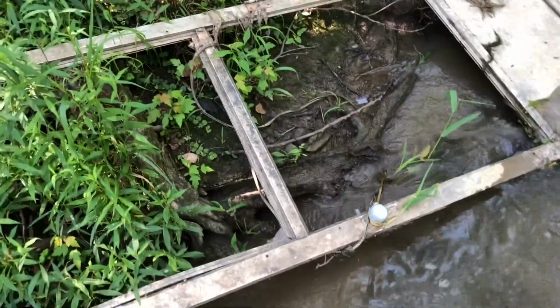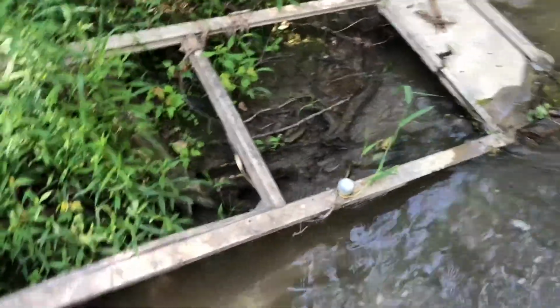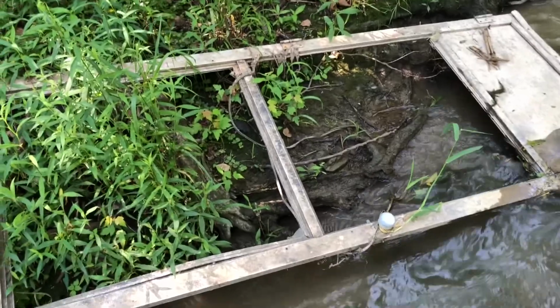Honestly no idea what the situation is in which you decide to throw a door into a river. But there's a door here, for sure.